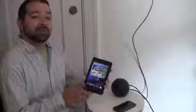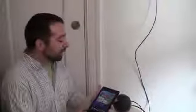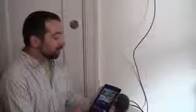Hey, it's Rob Jackson with Fandroid.com, and I'm here with all the Nexus goodies that we got from Google I/O 2012. We've got the Nexus 7 Android tablet that was just announced, the Nexus Q streaming media player, and the Galaxy Nexus, which has been out for a while, but the difference here is it's got Android 4.1 Jelly Bean.